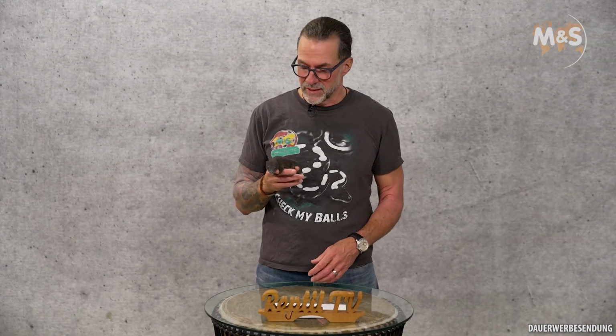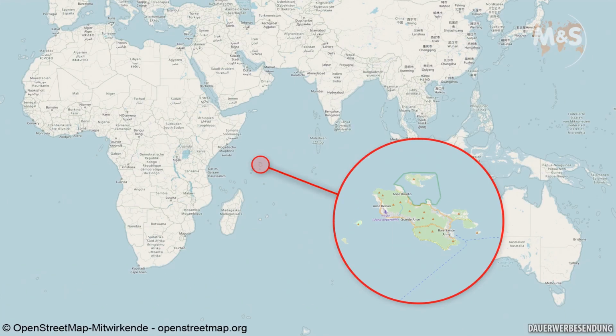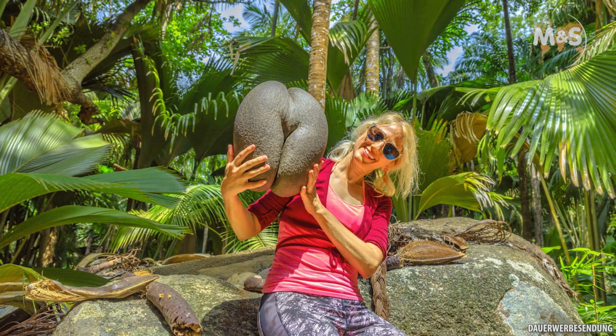The animals come from the Seychelles, specifically from Praslin, an island in the Seychelles. So far, the gecko has only been found there, specifically in the Vallée de Mai, which is a very small and protected nature reserve. It is known for its unique biodiversity and rare species of plants and animals, including the famous coco de mer, a giant coconut that can weigh up to 25 kilos.